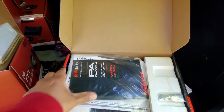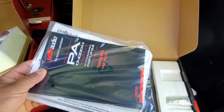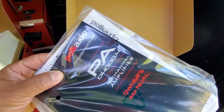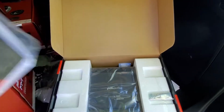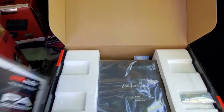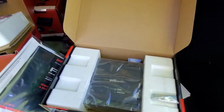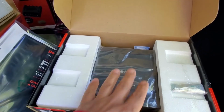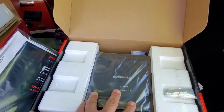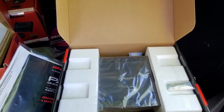So here, this particular amp is a Polk Audio 4-channel. It's 125 watts times 4 at 4 ohms. That is plenty. That is a lot of power, plenty of power for me anyway. I don't need 3,000 watts or anything crazy like that. For me, that's going to be plenty loud. What's in my Fusion right now is 75 watts times 4.